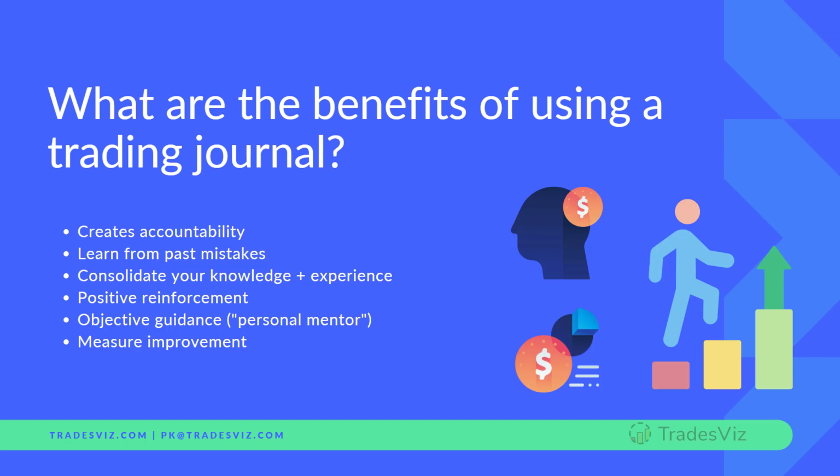And a trading journal can also act as positive reinforcement. It can show you your progress, how far you've come in your trading journey, how much money you've made, etc.